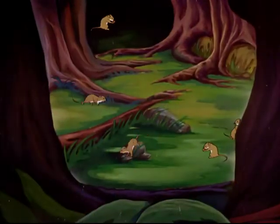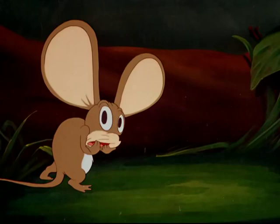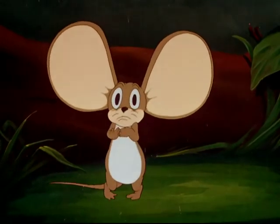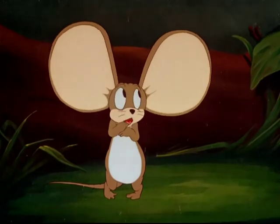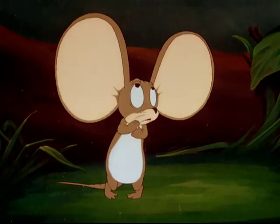Edge of the woods, field mice make their home. Here we see one of the most common types. Say, he seems to be a bit worried. Tell me, little fellow, what seems to be troubling you? I don't know, Doc. I just keep hearing things.